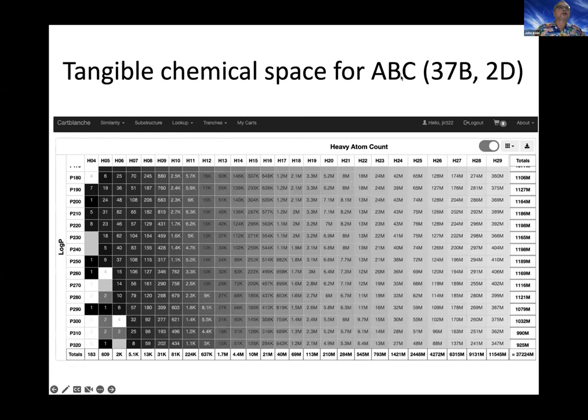In two dimensions, this is now 37 billion instead of 4.5 billion. These are the 2D molecules that have been stereochemically expanded by the ZINC conventions. So these are molecules you can use for analog by catalog, for example, ready orderable molecules.